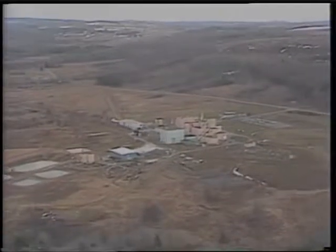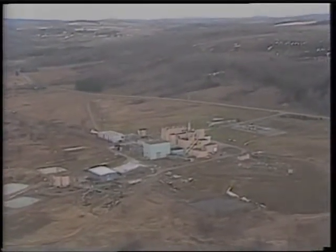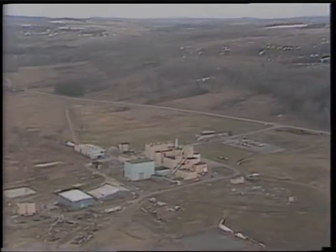Environmentalists say West Valley is a time bomb threatening to leak deadly radioactive liquid into the soil and eventually into the waterways of western New York. But most local residents don't see it that way. We need it for tax purposes, for people to work in. We have a lot of people that are working there now. I hate to see them unemployed. It's never bothered me. I'm not against it. Do you think there is any danger there?